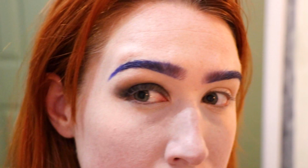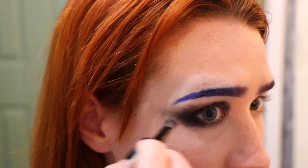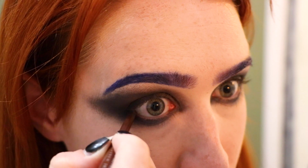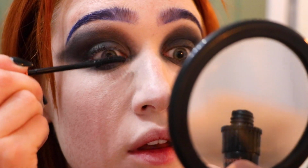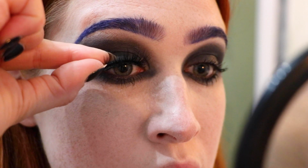I'm using black eyeshadow to create a dark, smoky eye. I'm blending and bringing the eyeshadow all the way up to my brows. I'm tightlining my eyes to help them stand out a bit more. Now I can add mascara. I'm applying false eyelashes for a more dramatic look.